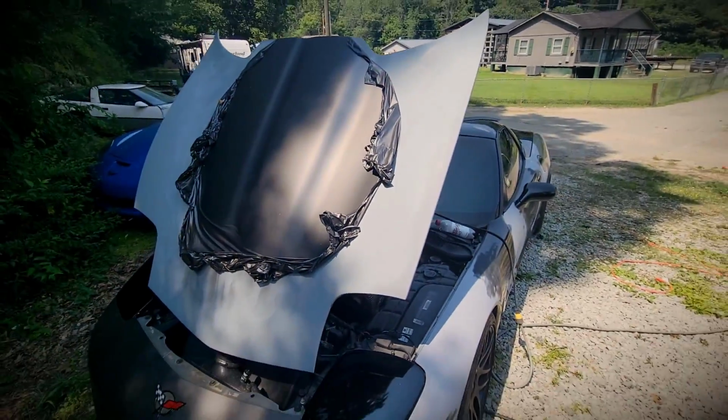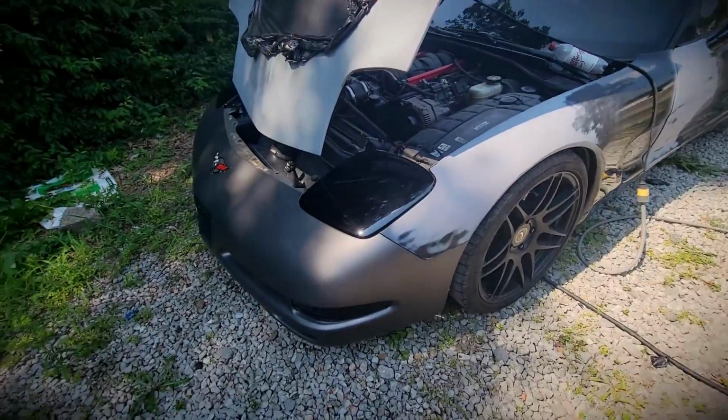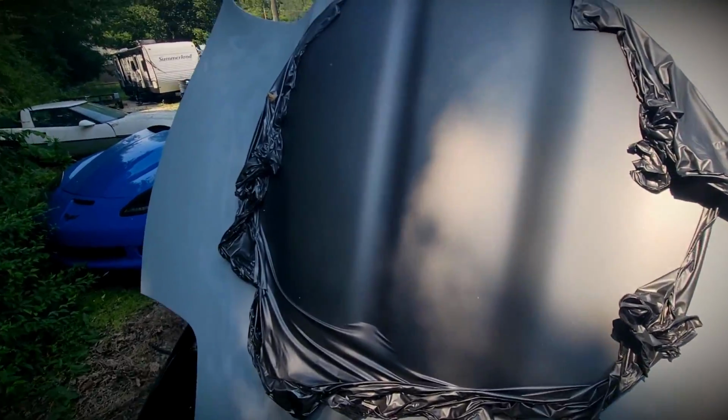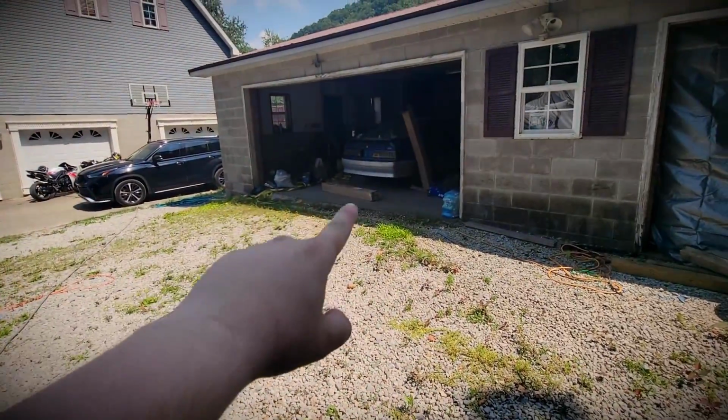So anyway, we got the hood about half unwrapped. Most of the car is unwrapped now. We've got the front bumper to do and both rocker panels, and it will be fully unwrapped. Then we'll assess what damage we have on the car, and hopefully it's not much, and I'll give you a sneak peek at the new wrap.